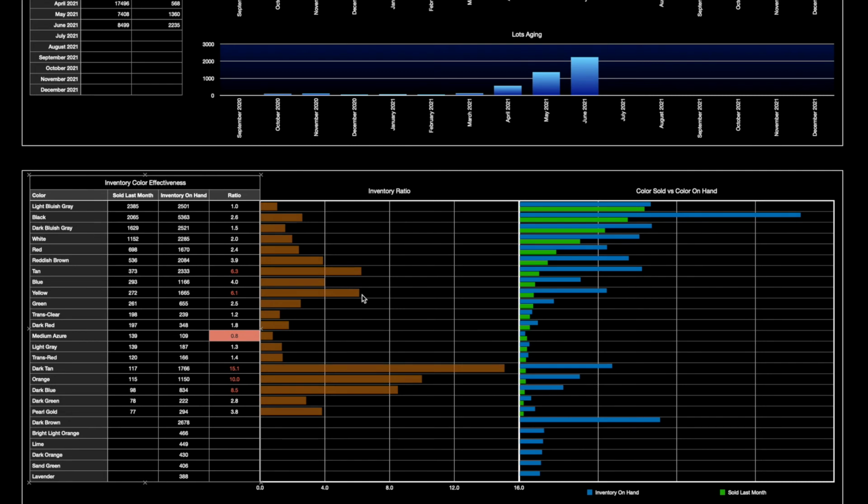And another thing is the time that I'm spending on uploading yellows and tans, which are very heavy right now. Is that taking away from time that I could be spending focused on these colors up here that have a much lower ratio and a much higher popularity?